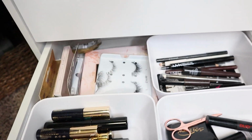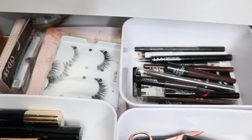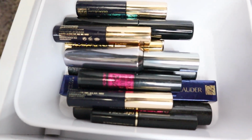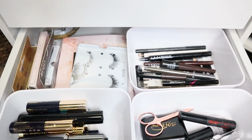Okay guys, this next drawer is my eyelashes. I have my eyeliners, all of my brow stuff, and I have my mascaras. So that is this drawer.